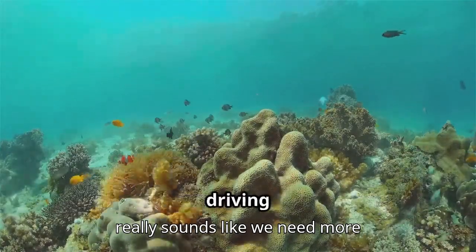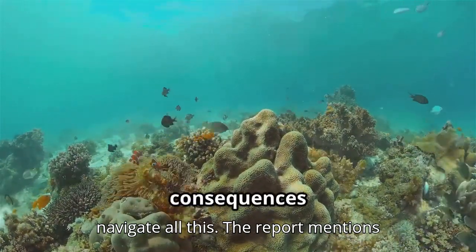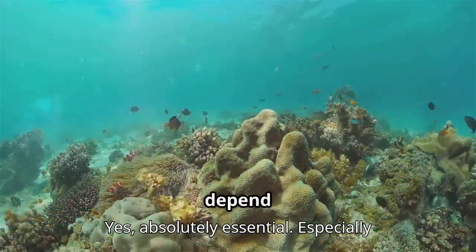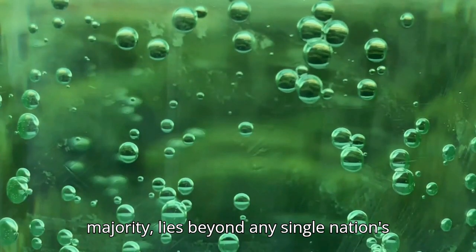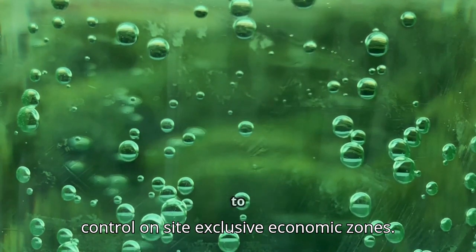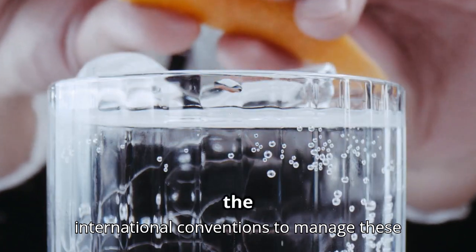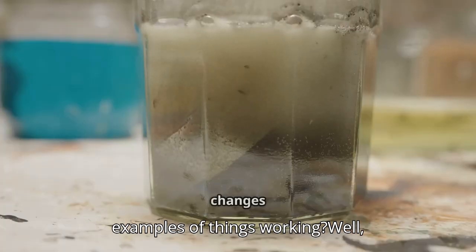It really sounds like we need more international cooperation than ever to navigate all this. The report mentions global frameworks for decision-making. Yes, absolutely essential, especially because most of the ocean, the vast majority, lies beyond any single nation's control, outside exclusive economic zones. So we need strong, general frameworks, international conventions to manage these shared resources and stressors. Are there examples of things working?